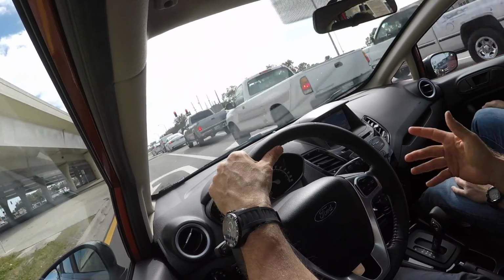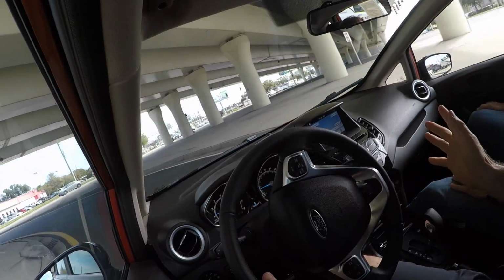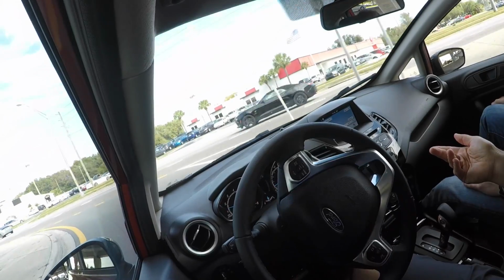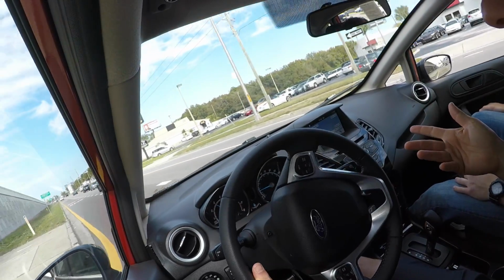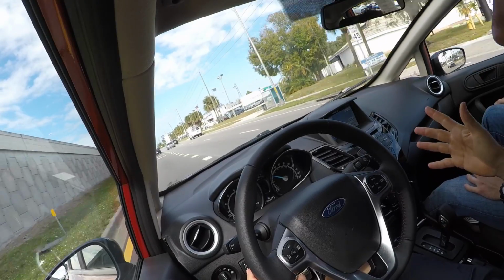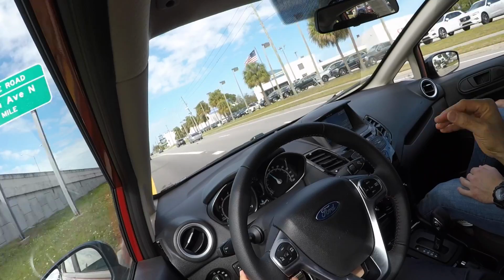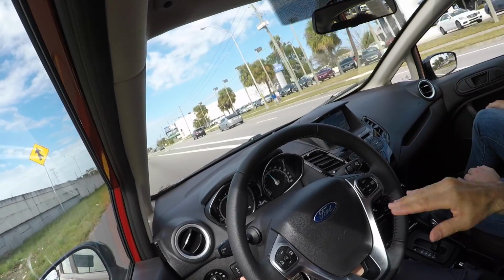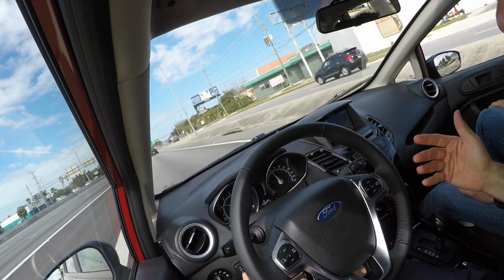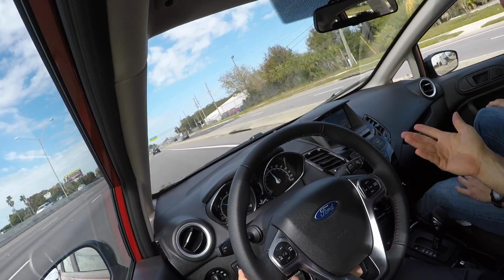I would be fine having one of these if I had a GT350 sitting in my garage. If my GT350 was my weekend car and I had this as my daily driver to get me back and forth to work, I'm fine with that. If you're a college student, this would be great. Those college parking lots can get very hectic, very tight on parking. This would be a dream to park in any kind of parking garage or anything like that, just because it's so easy to see out of. So that's something that's going to be important, I know, for some of you.